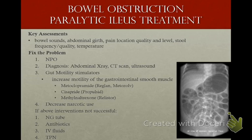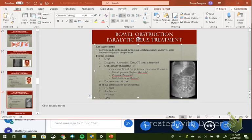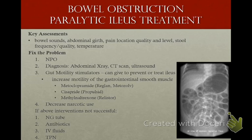This one will actually block the action of the narcotic on the GI system, so it prevents that narcotic from slowing down the GI system. So patients on high-dose narcotics that they can't wean off, they may do Relistor to try and prevent paralytic ileus. They may be in a surgery that had a lot of GI manipulation. They may do Reglan right afterwards just to prevent paralytic ileus. So I'm going to write on there that we can give these preventatively. Prevent or treat ileus. So those gut motility stimulators are important if the surgeon knows that there's going to be a lot of GI issues, they may put your patient on Reglan.